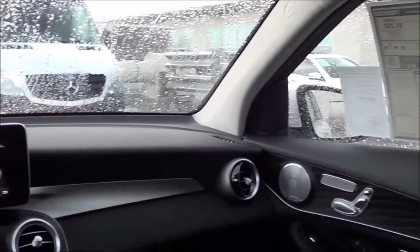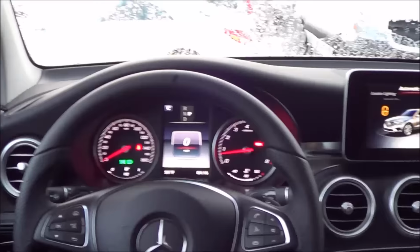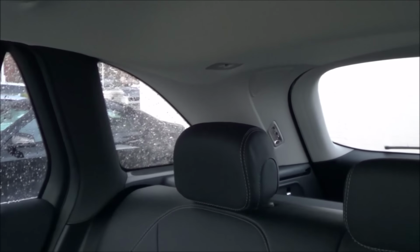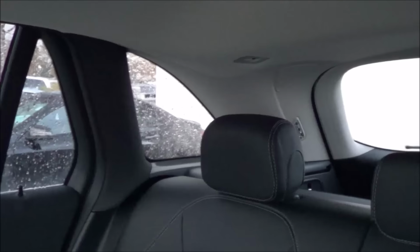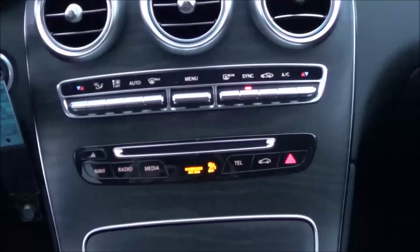Now, visibility is okay in the GLC here, but due to the really sleek styling, it's kind of hard to see back in the rear. And the GLK didn't used to have the very sleek styling. It used to be a very boxy type of vehicle. But the sleek styling back there kind of creates a big blind spot. And as far as the front windows go for the glass area, it's okay, but it's not the best. And seeing out of the windshield is a little bit hard.